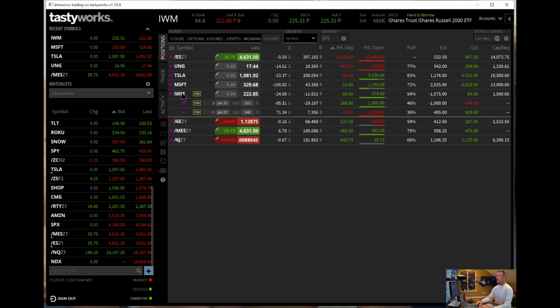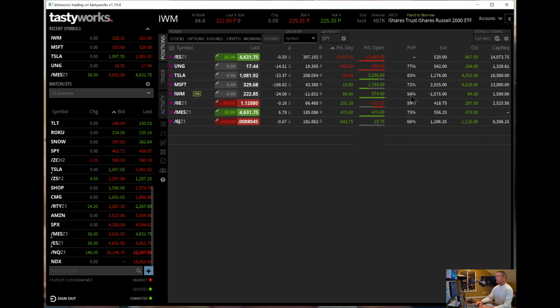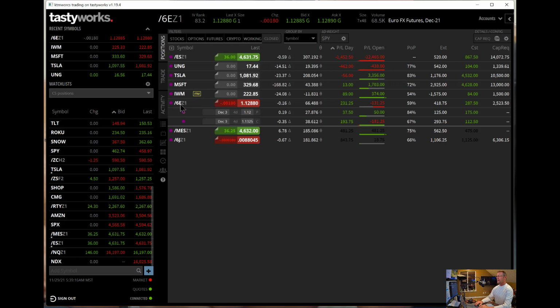We've got our back ratio put spread that has worked fabulously for this little correction that we went through, or this little downdraft that we hit on Friday. And I think I'm going to go ahead and book our profits on that today. I only put $1,500 into that, and we're up about 20% on that. So I'm going to probably book profits on that today.